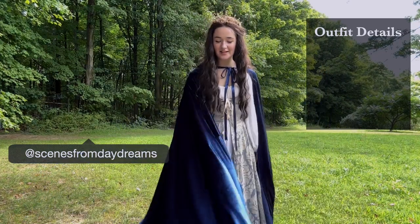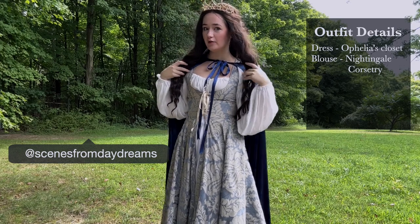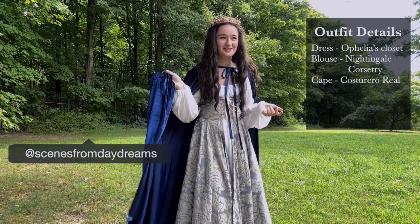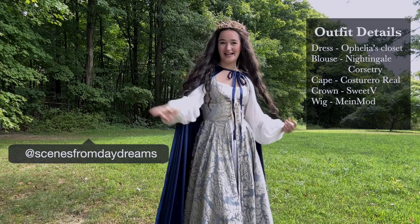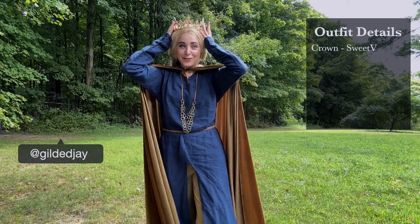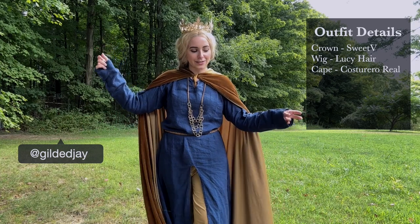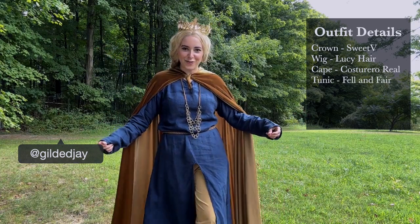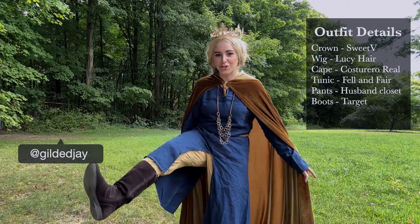Oh, hey, Susan here, dress from Ophelia's closet. Blouse from Nightingale Corsetry, cape from Costerero, Sweet V, and wig from My Mod. All right, so we're gonna Peter Pevensey here. Crown from Sweet V, wig from Lucy Hare, cloak from Costerero Royale, this thing from RenFaire, pants from my husband's closet, and boots probably from Target 4 years ago.